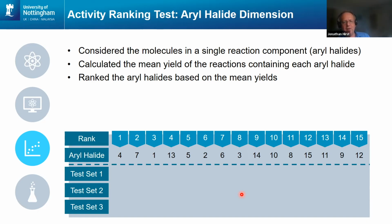One has to think, and the most important component is the aryl halide with the greatest amount of variation. Think about doing a sort of stratified sampling. So we're going to calculate the mean yield of the reactions for each aryl halide, and then use that mean yield to rank the aryl halides from best to worst. We're going to take the two endpoints out and include them in the training data, and then construct 3 test sets where we leave out every reaction involving some number of the aryl halides.